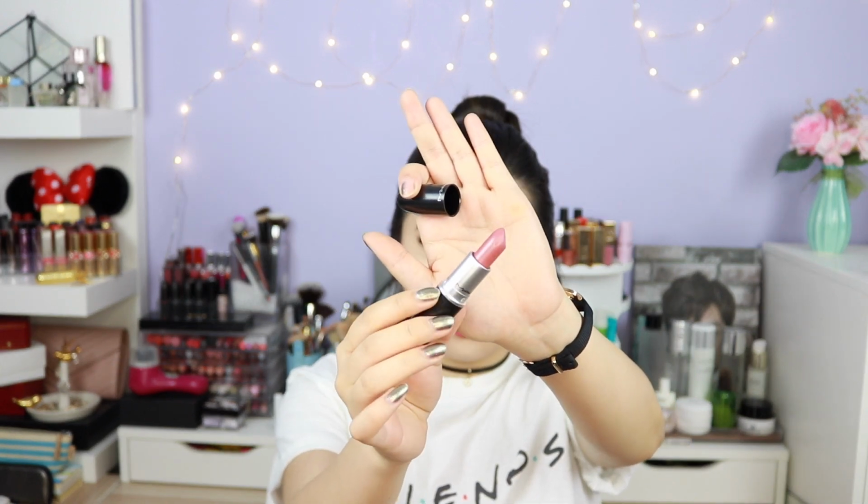The second lipstick I got from MAC is a cream, I believe. It is, no, it's a satin lipstick, and it is in Brave. I think I tried this one out on my lips already, and it was really funny because this is actually the exact color of my lips. My natural lips actually look pretty similar to this color.